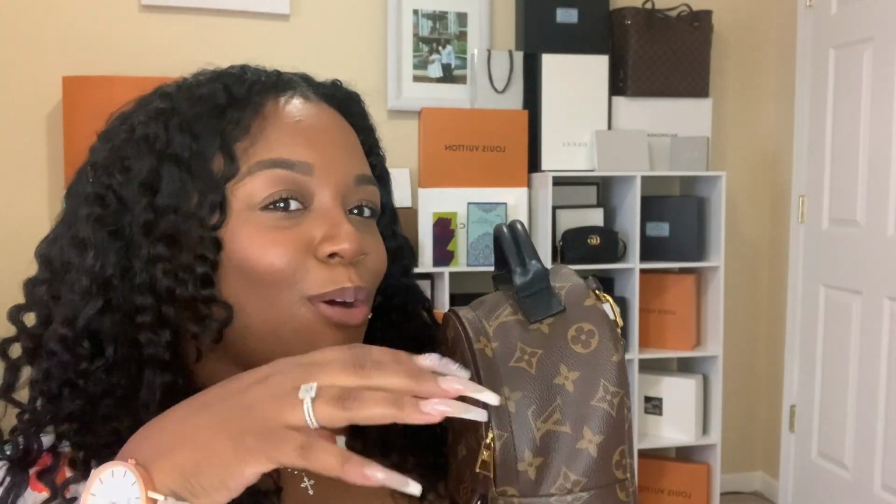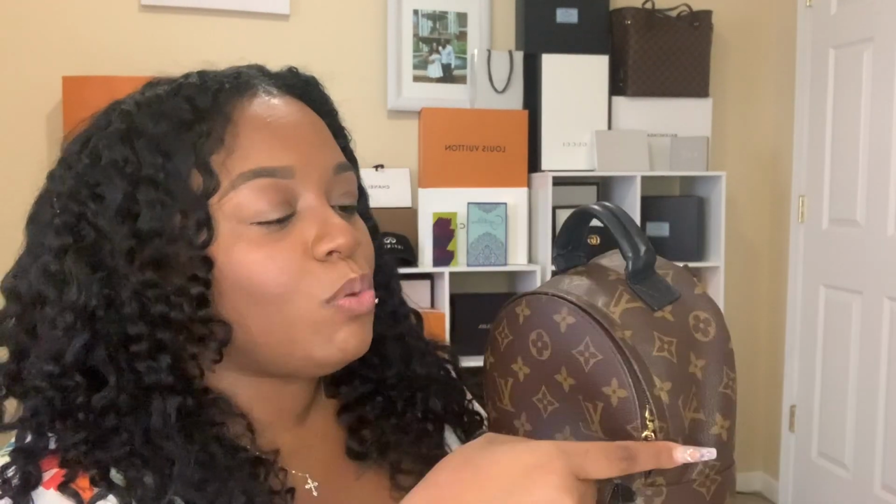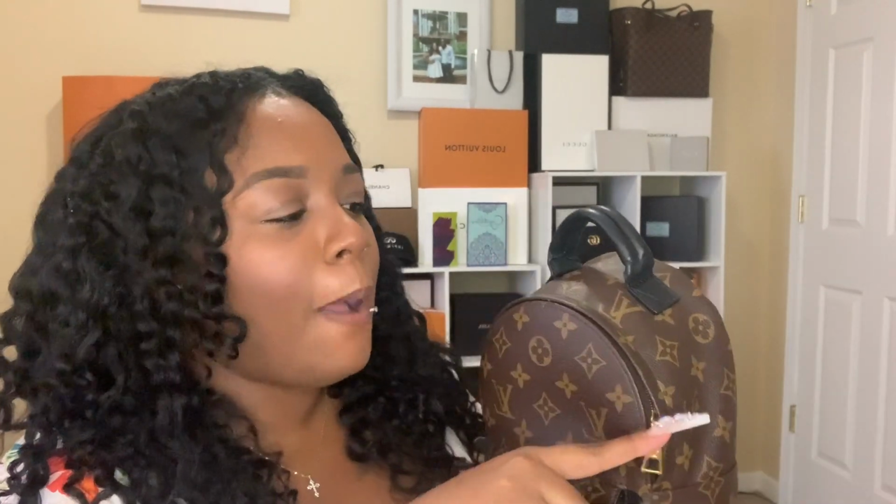So that's one of the things. So they did fix this. So this is something that can no longer technically be a true con, because they have fixed this. They do have the more visible zipper now. So that issue should be resolved.